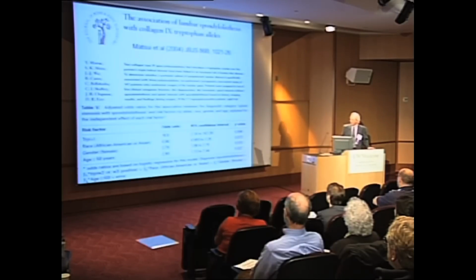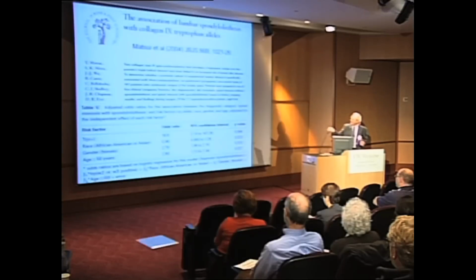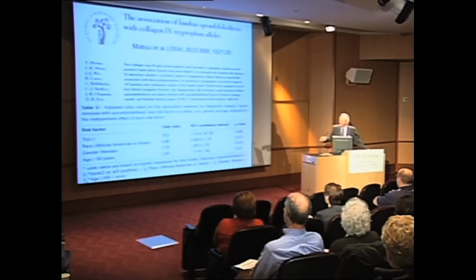What it showed was that those individuals, about 11 or 12, who had a tryptophan allele, that we had tissue from and were genotyped, the statistics showed that the odds ratio was 18.9, that if they had the tryptophan allele, they would be in the severest end of 5 grades of severity of disease. So spinal stenosis with spondylolisthesis was the most severe end, and 8 of the, I think it was the 11 who had tryptophans, were in that. So the data, in summary, indicated that the association was with risk of rapid progression, but not necessarily incidence of disease.